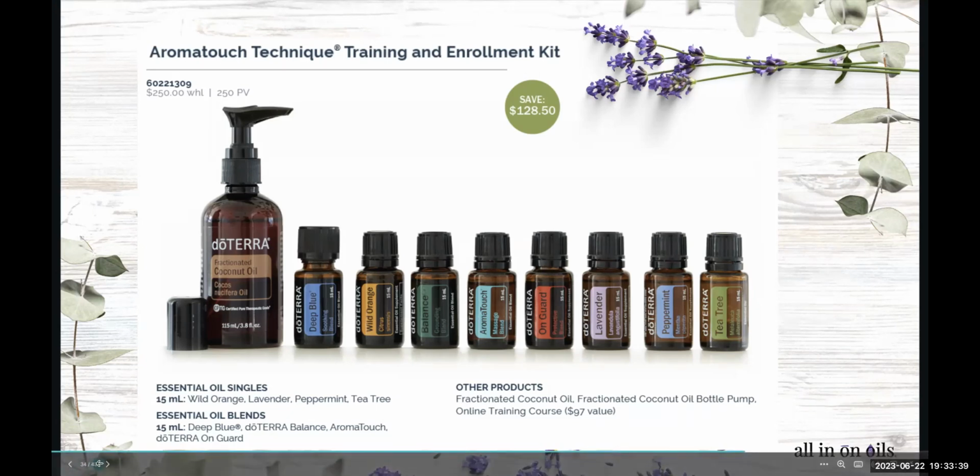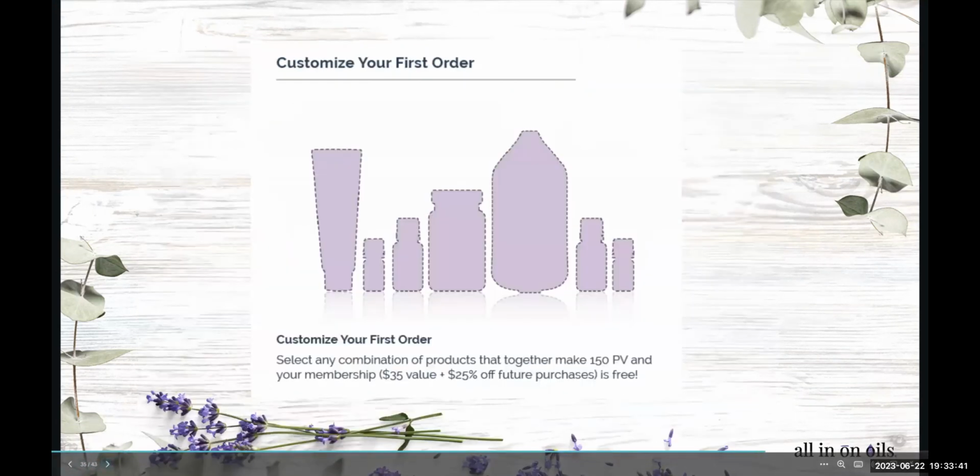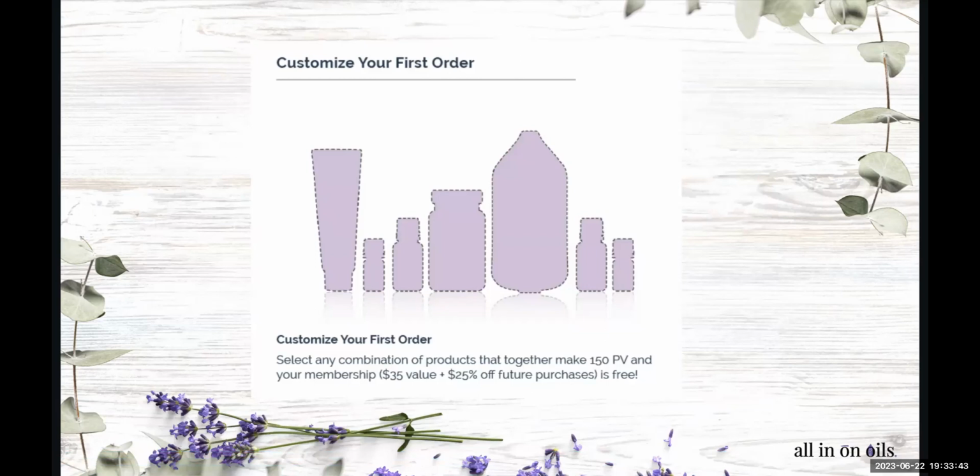And you know, there are so many different kits that doTERRA is offering, but you can also customize your own kit too. So if you wanted a collection of different oils that you want, great, no problem. And if you order 150 PV, guess what? You get a free diffuser too. That is really incredible. doTERRA is really reaching out to help everybody get started correctly.